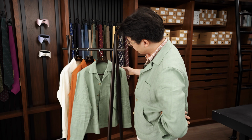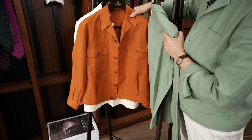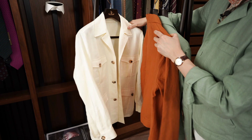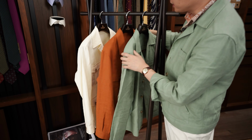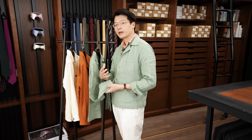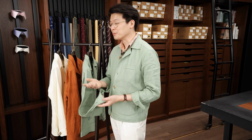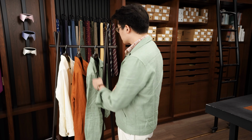So we have a seafoam green linen 3-pocket blouson, we have a burnt orange linen road jacket, and we have a cream linen safari jacket. All 3 jackets are actually using the same quality of linen, so it's all Irish linen, which we like for this sort of outerwear. It's a little crunchy, it's a little heavy, wears really well. You can machine wash it and it will survive. We're big fans.